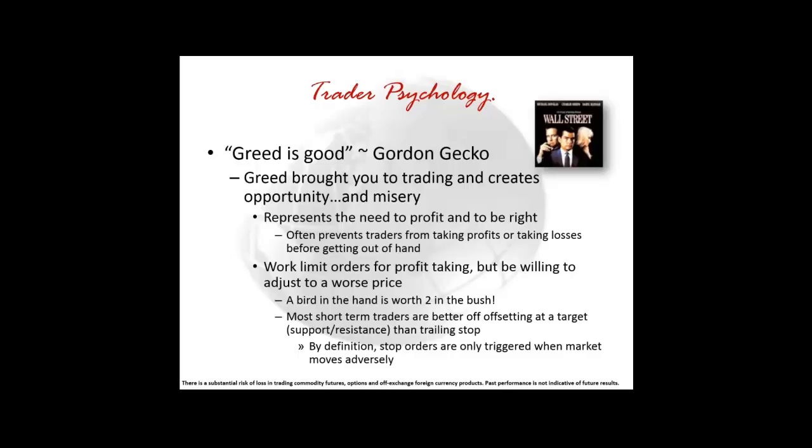If the market gets anywhere near your limit price, just take the profit, move to the sidelines, and wait for the next trade. A bird in the hand is worth two in the bush. And this is my personal opinion, of course. Other people might tell you something completely opposite, but the idea is there's no right or wrong way to trade as long as it's working for you. And everybody's personality is different, so you just have to find what you're more comfortable with.